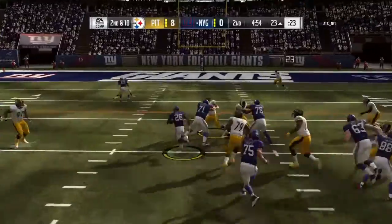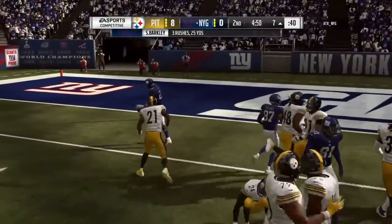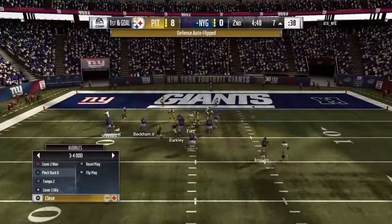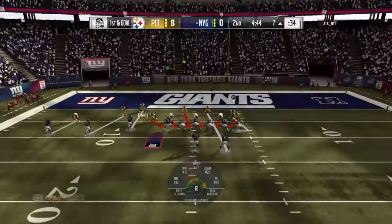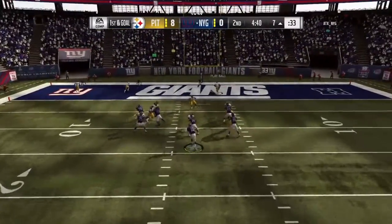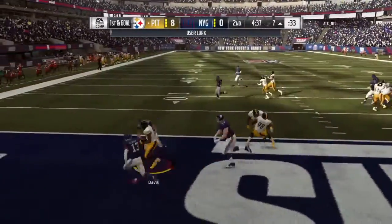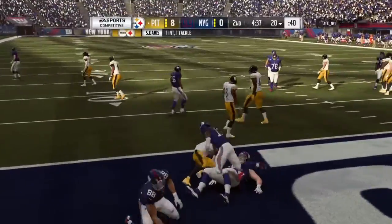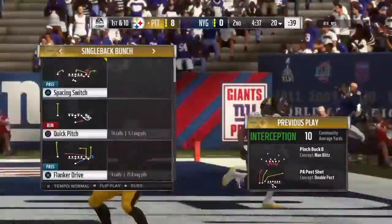On 2nd down, here's Barkley. And brought down, but not before they get it inside the 10 to the 7. That one goes for 16 yards. It sets them up 1st and goal. They go play action here on 1st down. And it'll be intercepted. Sean Davis with a pick. And a big turnover there as his guys will get the football back.